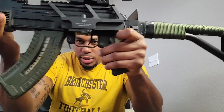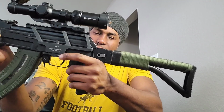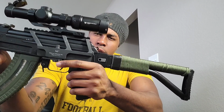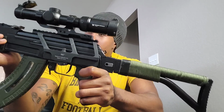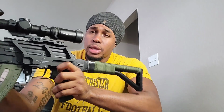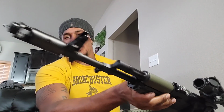Oh, and this one comes with the enhanced trigger. I know they made a first batch that didn't come with this, but if you guys can tell, this trigger is a little bit straighter than your average AK trigger. And the trigger pull is actually really nice on this one. So, and that AK-74 brake thing is ginormous.